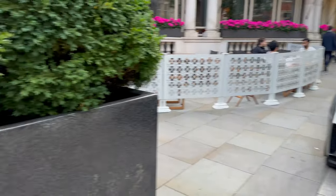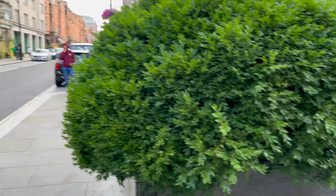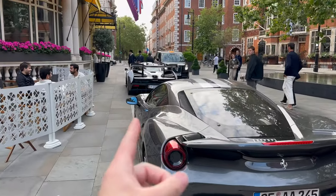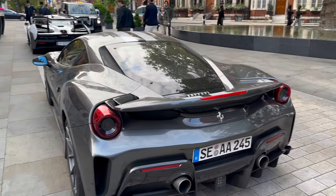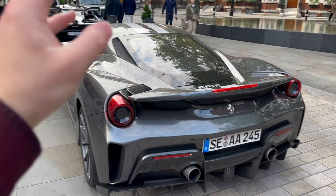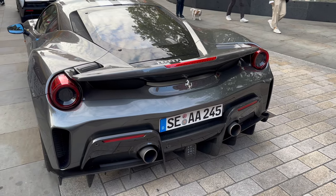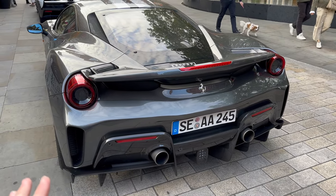So I was about to give up until I walked around this corner, and out of the corner of my eye, I saw this Pista. And then I found the Senna that I've been looking for and hunting down. But we'll get to that in a second. Let's first talk about the 488 Pista, because it is an absolutely gorgeous car.